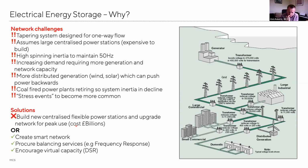So the alternative solution, and this is where electrical energy storage really starts to play a role, is we need to look at creating a smart network. Through the use of smart devices, we can start to manage supply and demand in a more efficient way, which mitigates the need to upgrade the grid, because we manage peaks and troughs, and this is where batteries can play a role. And batteries can allow National Grid, who manage the whole system, to procure balancing services.